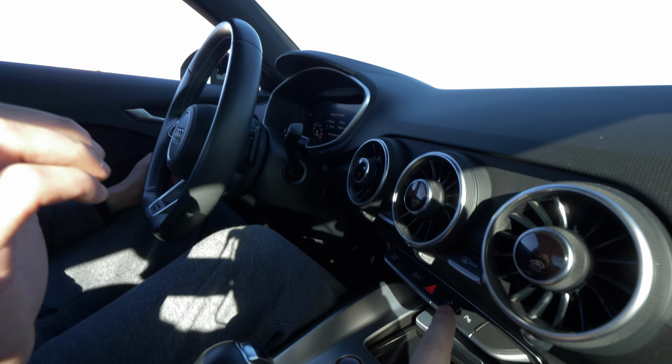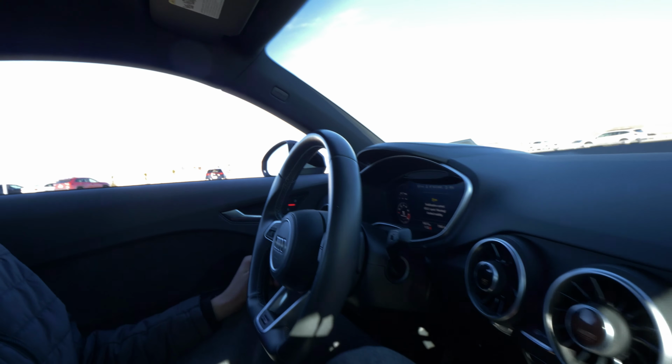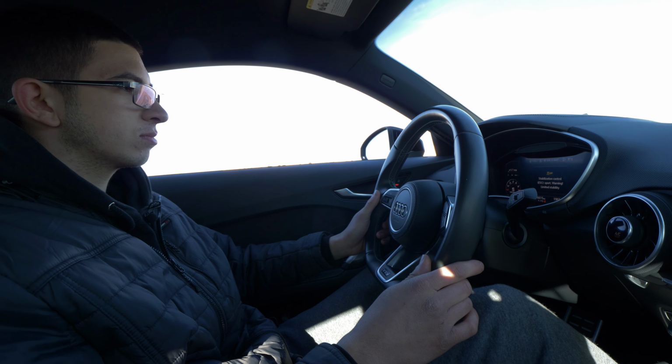Sport mode, so make sure you're in S mode. Okay, I'll turn this off so you can see. So you're in S, and traction control off. Just press it? Yep, there you go. It's off. So hold the brake. Is it the same as my car? Yeah, hold the brake, floor it, wait for it to be stable, and go.